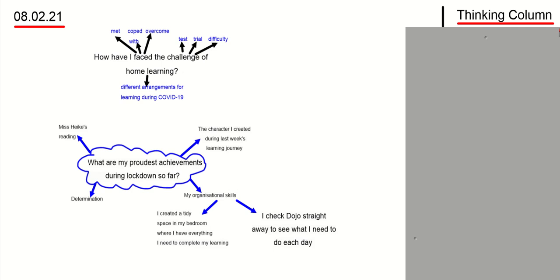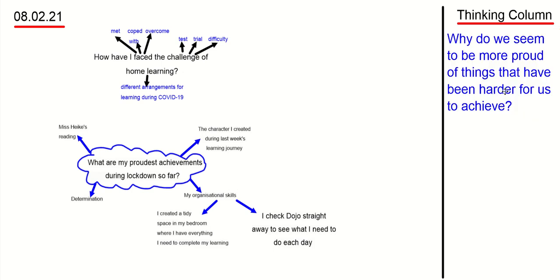Okay, so this question that I would like you to write is why do we seem to be more proud of things that have been harder for us to achieve? So if you want to use your lovely coloured pen to write that, you can do, and then we'll write the answer to that in normal pencil or your black pens, whatever you're using. So can you please copy this into your thinking column? Okay, so if you press pause and then once you've done it, then come back to it.